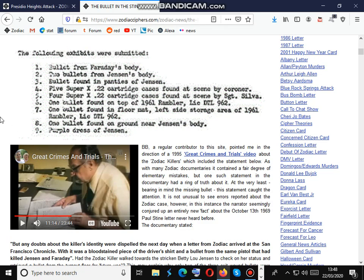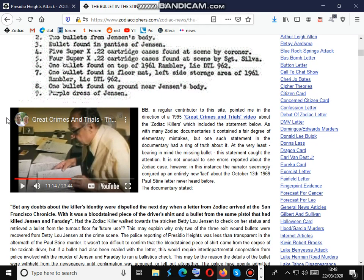Now, ordinarily, a mistake in a documentary is no big deal, but here they appeared to have completely invented a new fact and just stated that a bullet was recovered from the October the 13th, 1969 Paul Stine letter. Now, he included a swatch of the taxicab driver's shirt to prove his connection to the murder of Paul Stine on October the 11th in Presidio Heights. Had he also included a bullet to connect himself to the murders in the Bay Area, and in this case the Lake Herman Road murders of David Faraday and Betty Lou Jensen?